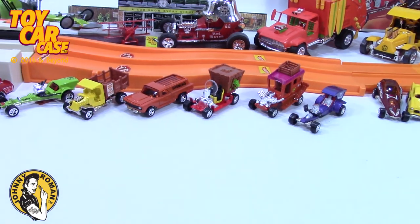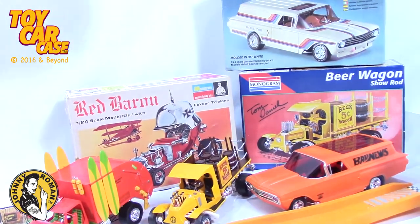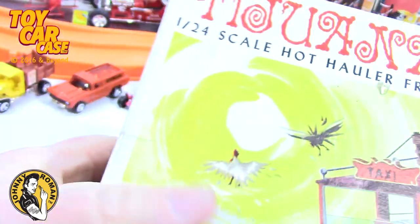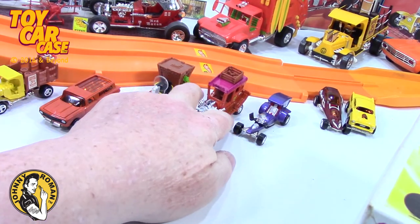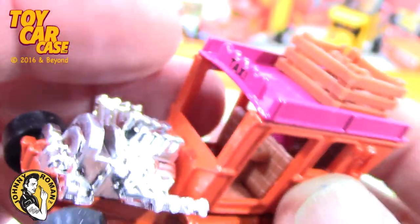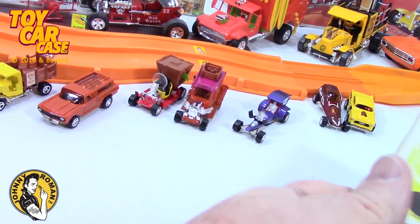Let's see what else we got over here. The Tijuana Taxi. Now they didn't do a Rommel's rod because the swastika's on there, and you can kind of understand that. But oh, look at this. Tijuana Taxi got some chickens on the top. See that? So funny. This one is just kind of just really sweet.